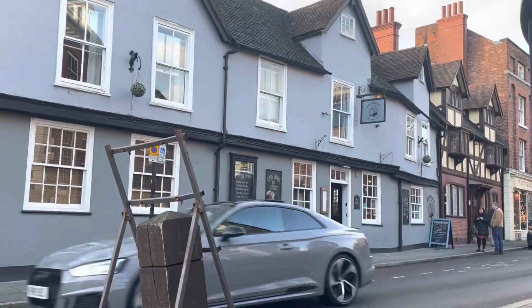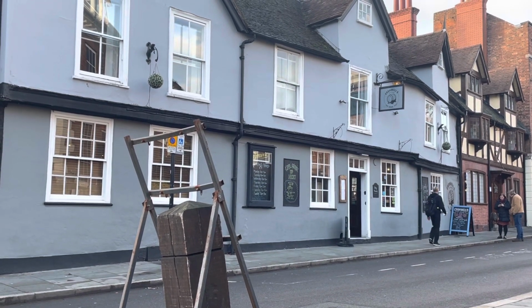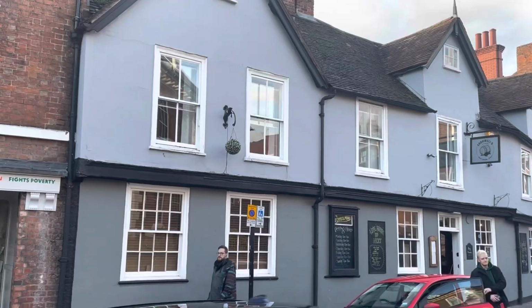More hidden alleyways and passageways and courtyards. Keep watching third-rate content. Yeah, just making our way down to the start of our Streets of Shrewsbury video today. Just thought to stop here at Warwick House.